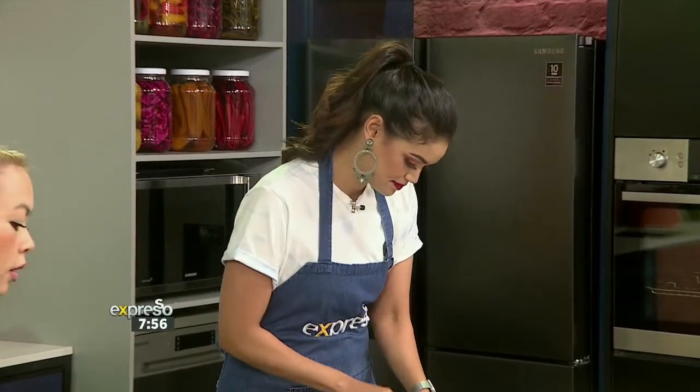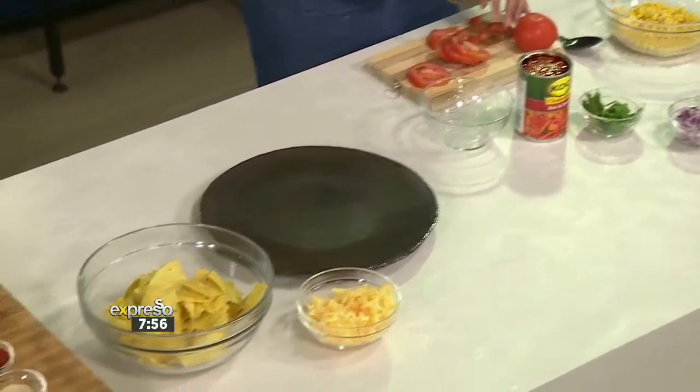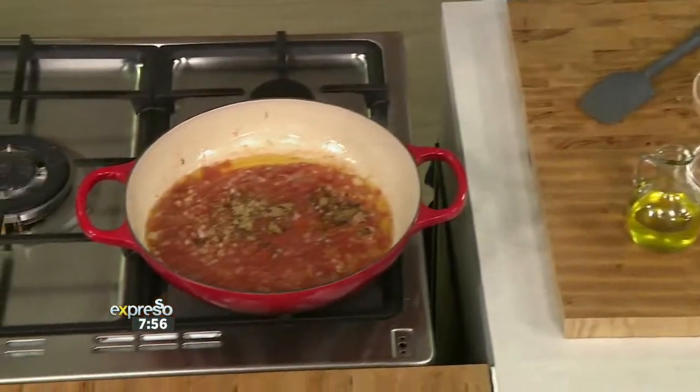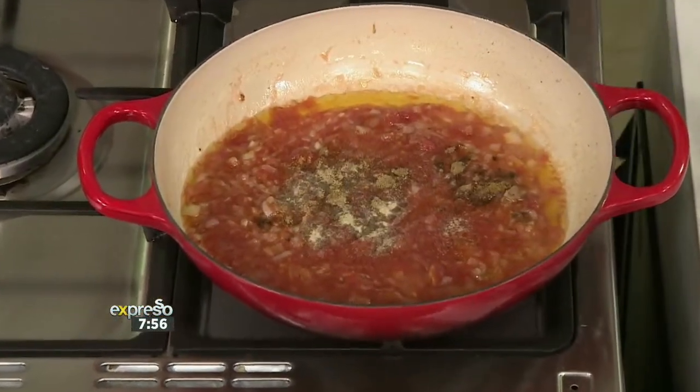Okay. I could literally live off nachos. It's problematic. Are you a sweet or savory person? Both. I have a huge sweet tooth, but when it comes to certain savory dishes, yes, please.